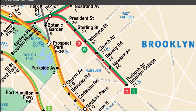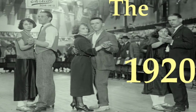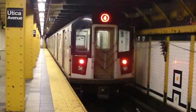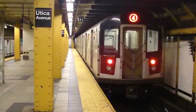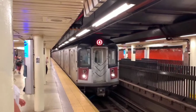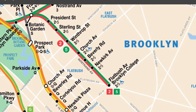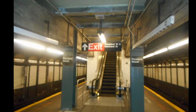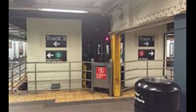So the IRT Nostrand Avenue line, opened in 1920, serves the 2 and 5 trains, branching off from the IRT Eastern Parkway line and the IRT main line. It has 7 stations, running from President Street in Crown Heights, being the best neighborhood in Brooklyn, to Flatbush Avenue, Brooklyn College, and Flatbush.